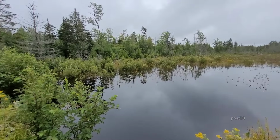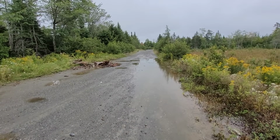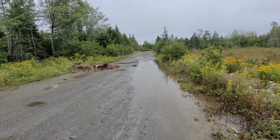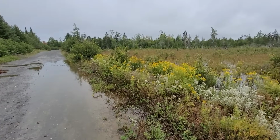Is that thunder or is that a big truck? I'm not sure. All right, everybody, it's been about another 5 minutes since I last walked down there. The water's now completely off the road. Like I said, give it 20 minutes, a half an hour, it'll be completely receded back into the drainage ditch.